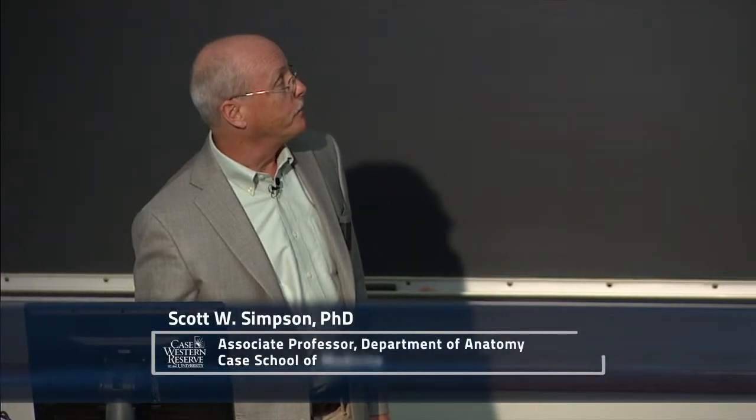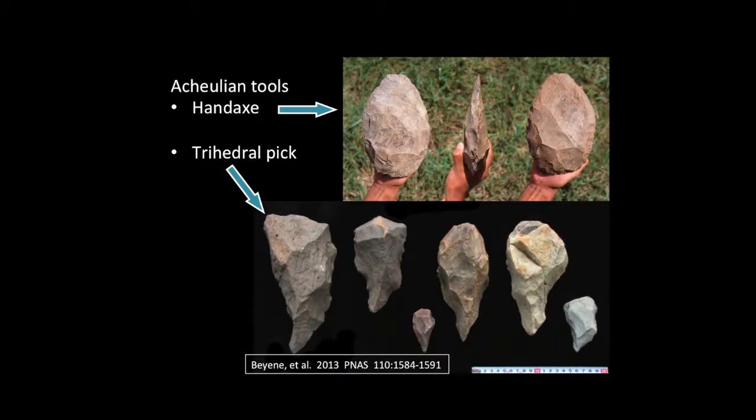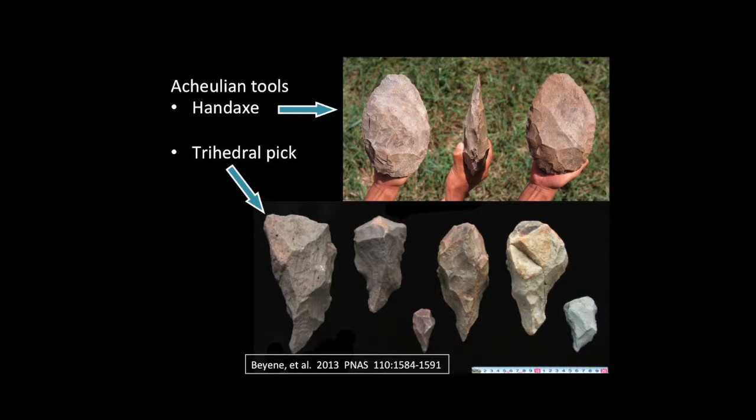Okay, what I'd like to do is then move into the next section, and we're going to begin again with tools. So we're looking at human evolution now of tools that arose about 1.8 million or 1.75 million years ago, and this is the Acheulean technology. The Acheulean tools are characterized by two main tool types, the hand axe in the upper right, and then what's referred to as the trihedral pick. The Acheulean hand axe is a very long-lived tool, again, first found about 1.75 million years ago, but it continues up until about 200,000 years ago or so, variously in Europe and in Africa.